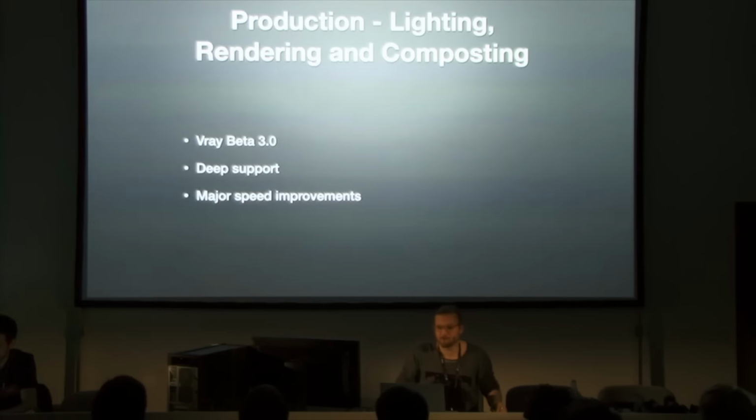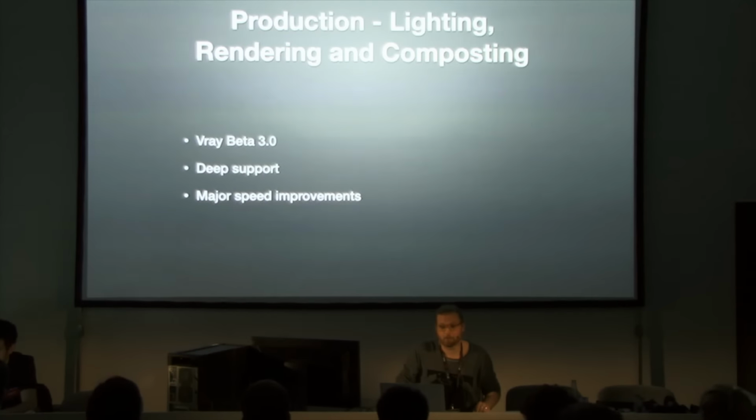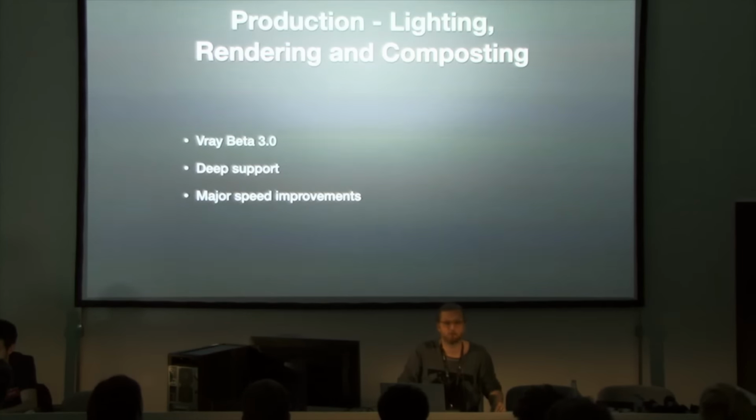Now I want to talk about the lighting and rendering and compositing. So V-Ray was in beta when we started this project, and we knew that there were a lot of cool features in the beta version that we really wanted to get access to. We had the deep support that we knew was going to be very important for us. We had a major speed improvement to brute force rendering. So we talked to the nice people at Chaos Group, and they invited us for this beta, and we launched it with the project, and it was great.